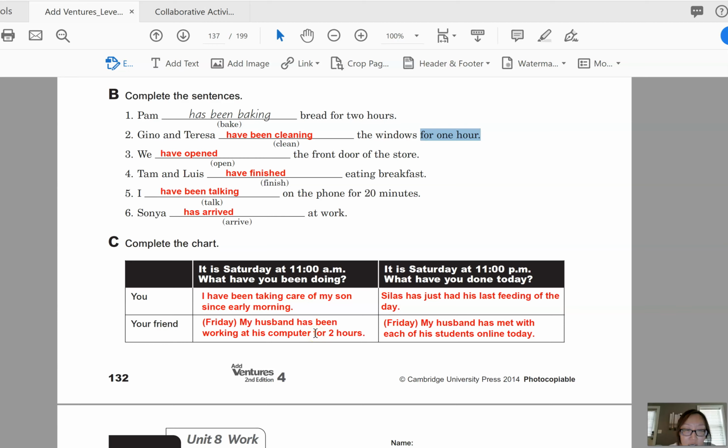Okay, so as you can see, in this case, I used for. Okay, and then it is Friday at 11 p.m. What has he done today? So I wrote, my husband has met with each of his students online today. So on Friday, he always meets with each of his students to review any missing homework or remind them or give any announcements. But he meets them in the morning and early afternoon hours. So if it's 11 p.m., then we don't need to use just. It would be incorrect to use just in this case. So we can just say, my husband has met with each of his students online today. Because it's already finished, and in fact, it finished quite a while ago. So we can use has met.